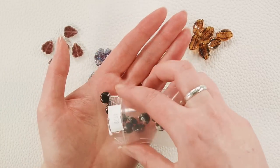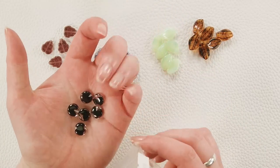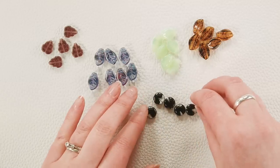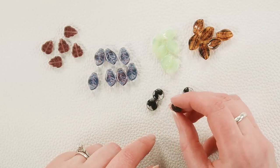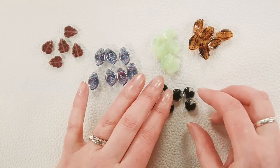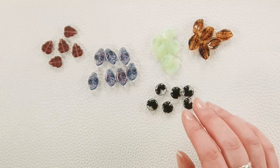Along with a couple new things like these black and crystal clear swirled coins. You get 10 per bag. And I just think those are so pretty. The black glass, when you mix it with the clear, sometimes you get some areas that look almost purple. I like that. It's pretty.